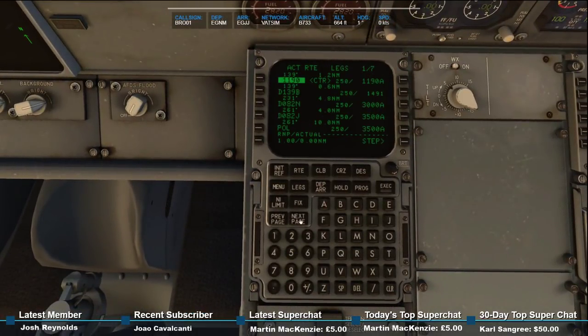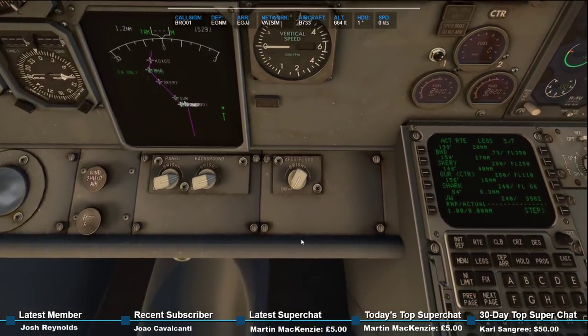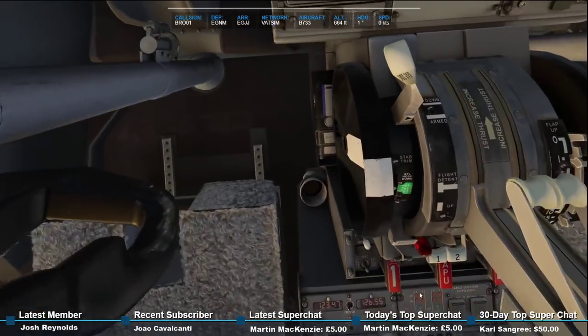I just wanted to check here, if we go to this point here and step here, I'm going to probably tidy up the arrival slightly into Jersey. I don't think we'll get any ATC there today. If not, we'll just self-position or radar vector ourselves above the MSA onto the approach there. If you can see here, the EFIS panel, we're going to step through here. If we increase the scale.